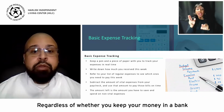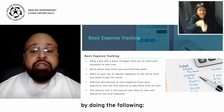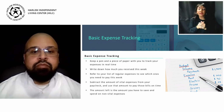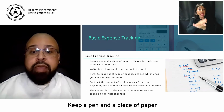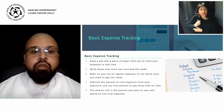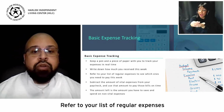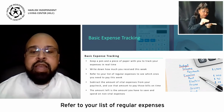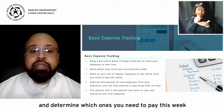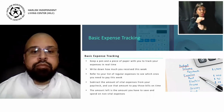Regardless of whether you keep your money in a bank or in your pocket, you can track your expenses by doing the following. Keep a pen and a piece of paper with you in your wallet or purse. Write how much money you received this week. Refer to your list of regular expenses and determine which ones you need to pay this week to ensure your payments are received on time.